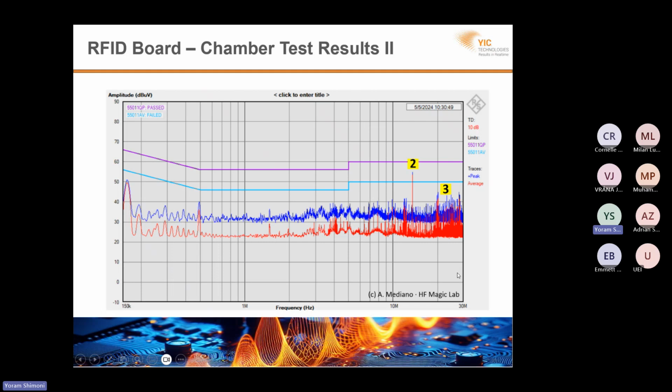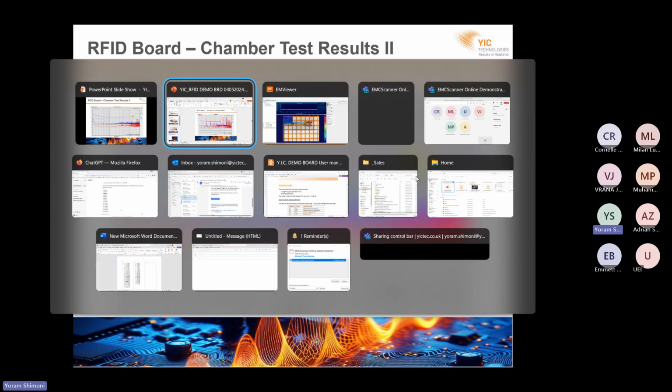So we fixed the problem, we took that to a chamber and we scan again and we got that. And essentially this is what we're going to get in the scanner as well. So we solved the main problem, which was the noise from the DC to DC converter, but we still see two areas of issues. Mainly number two here, which we can see that it's 13 megahertz. Now we know what 13 megahertz is. It's actually the RFID, right?